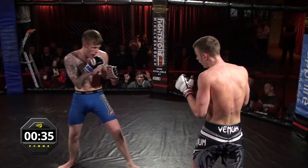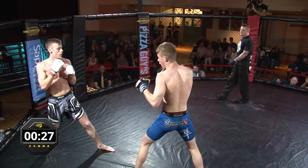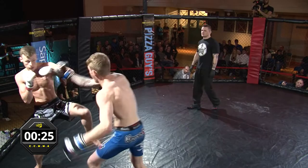Kyle hammered that leg kick in there. Showing the bruising now on Adam's lead leg as well. So both guys showing a little bit of damage from these leg kicks. Shot to the body there, very nice.